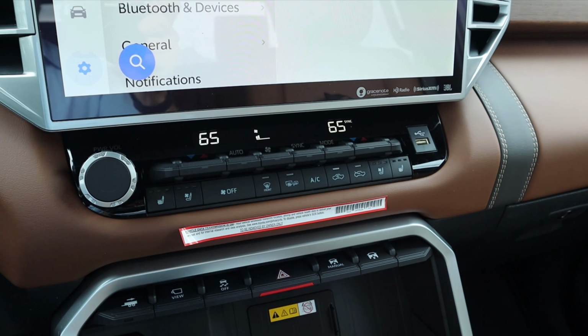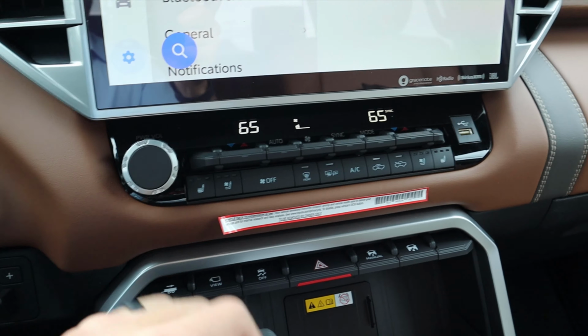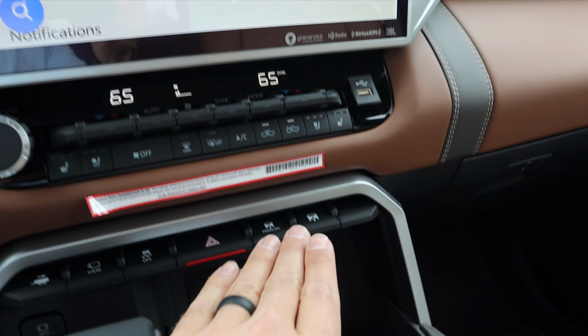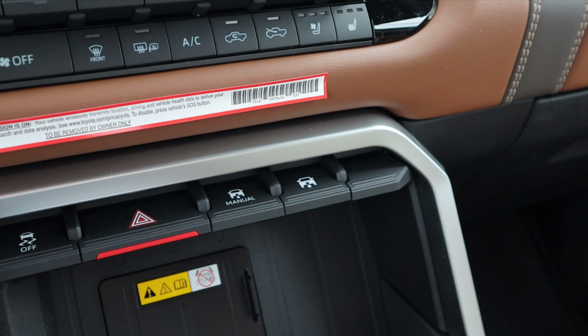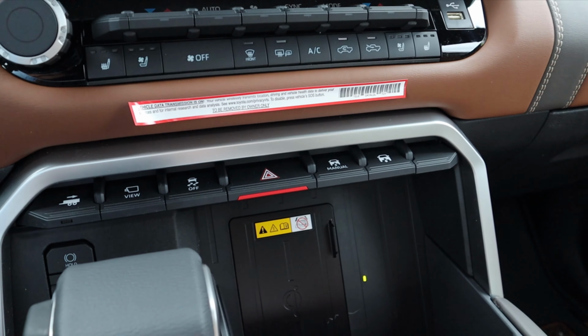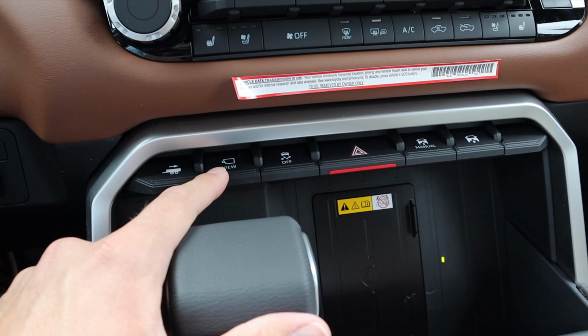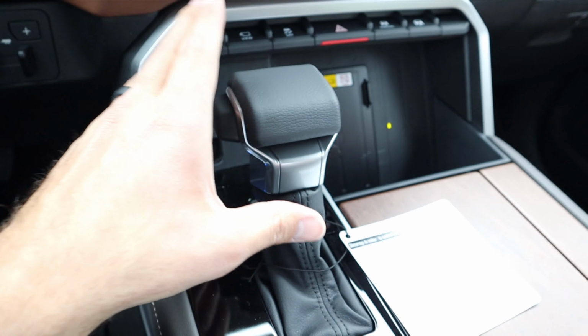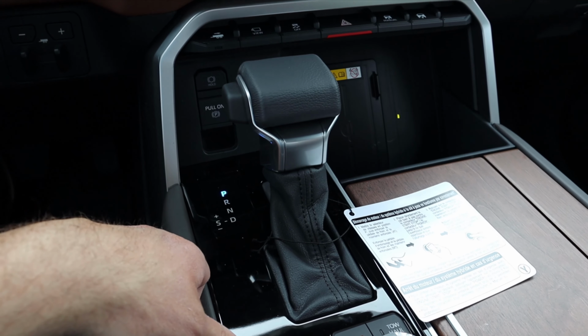Now we've got our climate controls here in this area, and then a little radio control as well. But dual zone climate, heated and cooled seats. Got a little USB there off to the side. Now we have our controls here for the suspension to raise and lower it, because this one does have the air suspension. We've got our hazard lights there in the center, stability control, and then this for the camera, and then the trailer assistance. Parking brake right here, shifter for the 10-speed automatic transmission.